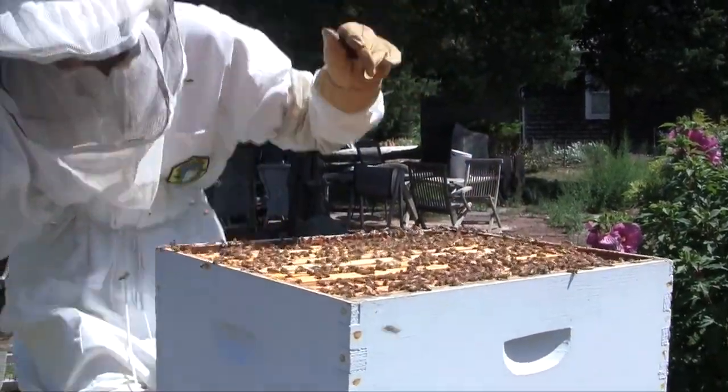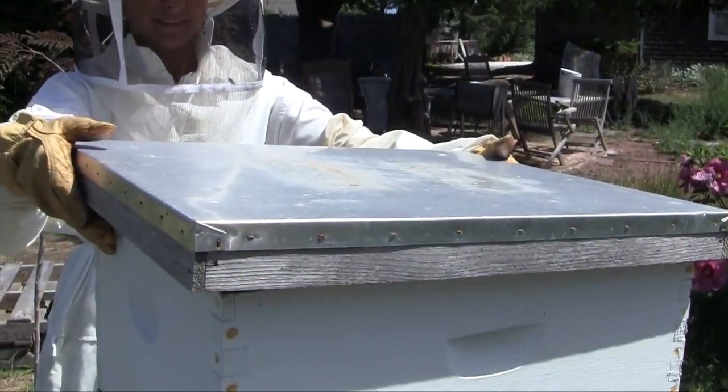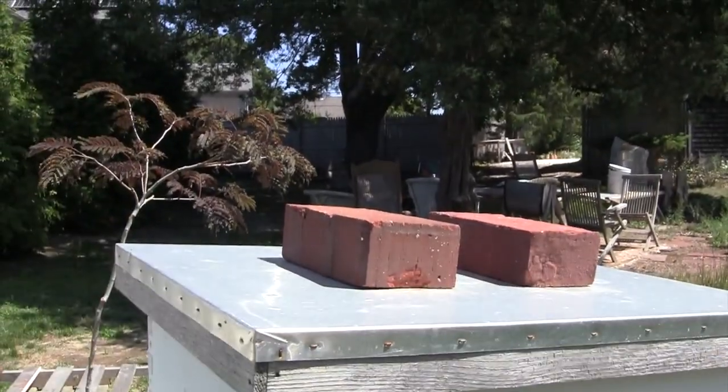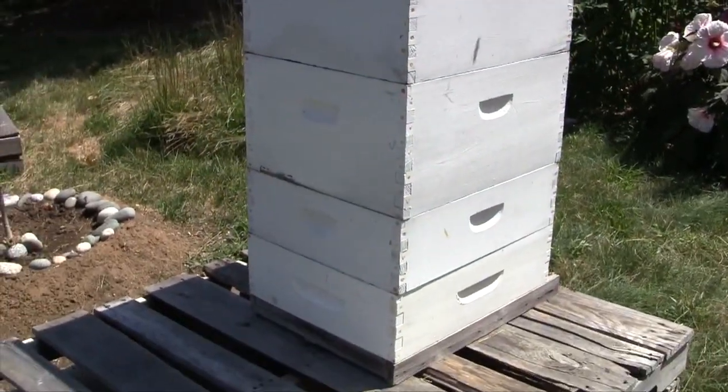So if you want to become a beekeeper, it's real easy to do on Cape Cod, and it doesn't cost too much. It's a fun hobby to do with your loved ones and your family, and it's necessary. We definitely need more beekeepers.